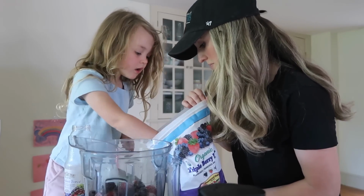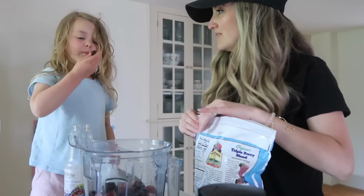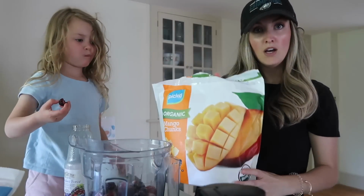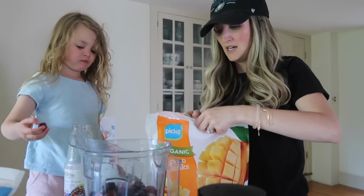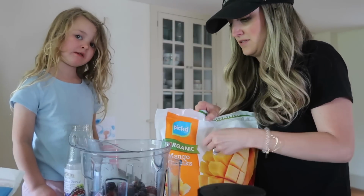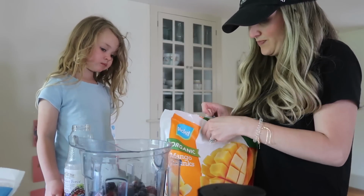That's probably too hard to eat, but a blueberry you could probably handle. Ooh, this is a big one. Careful with your teeth. Alright, we've got frozen mango. Makes it super sweet. I feel like you could either do a banana or you could do mango. I feel like it adds the same vibe to a smoothie.